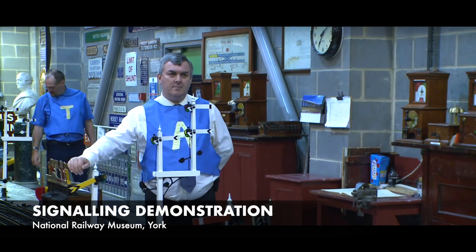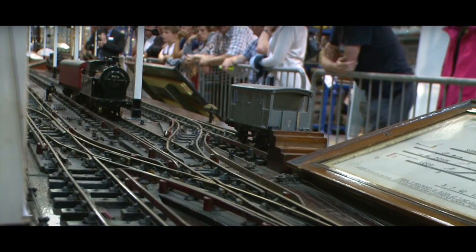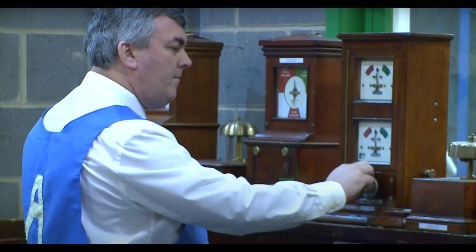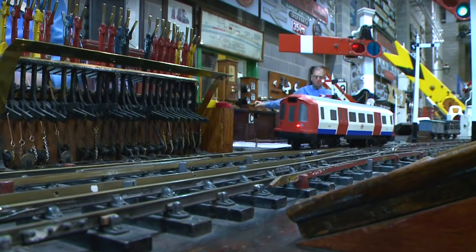The National Railway Museum in York offers an exceptional and immersive experience in the world of rail transportation history, and one of its captivating highlights is the signaling demonstration. The Lancashire and Yorkshire Signaling School Model Railway is a remarkable and educational exhibit within the National Railway Museum in York. This miniature railway offers visitors a unique opportunity to explore the intricate world of railway signaling in the context of the Lancashire and Yorkshire Railway.